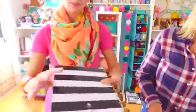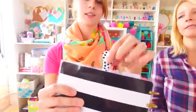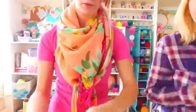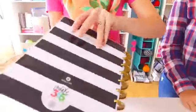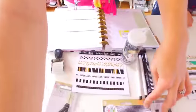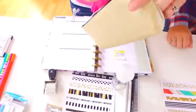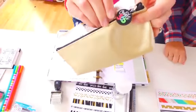So with these paper clips, you'll see that the ribbon sticks out. So that's another fun way to keep track of where you are in your planner. I love that too. Then this one has the pencil pouch in here and has the gold. This one's really pretty too. And the little zipper in there.